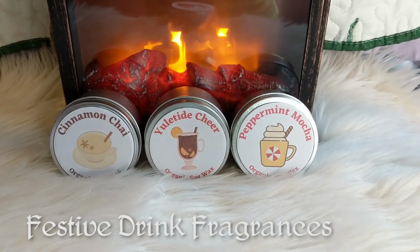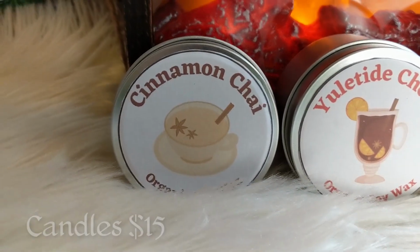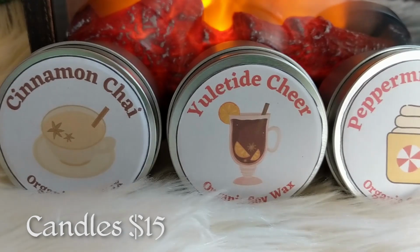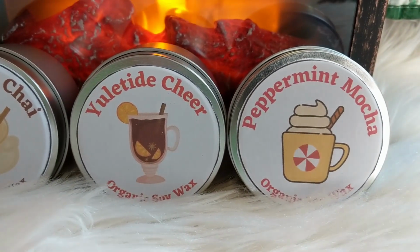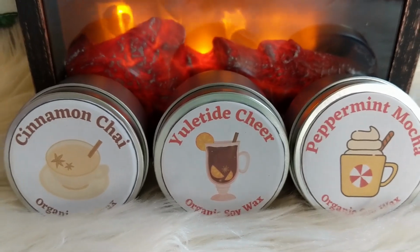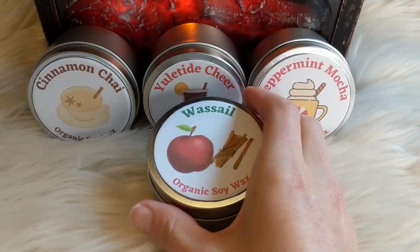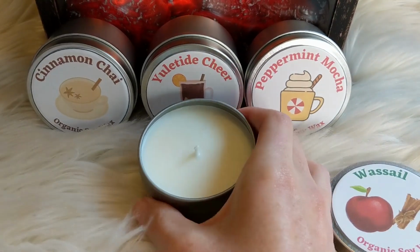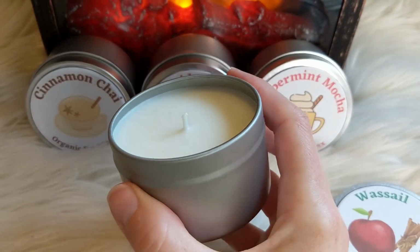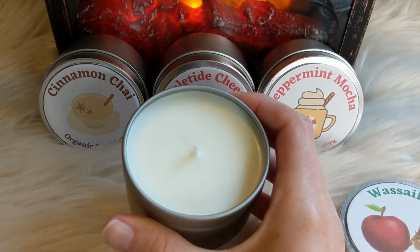First up, we'll have a look at my line of organic soy wax candles. First up, we have our festive drink fragrances. Don't they just look adorable? Here we have some cinnamon chai, which smells exactly like it sounds. Yuletide cheer, which is a citrusy, berry, wonderful warm fragrance. And peppermint mocha. They were all made with wonderful fragrance oils that are completely carcinogen free and perfectly safe to burn. And here we have wassail, named after the ancient apple, citrus and spices drink, and it just smells oh so scrumptious.